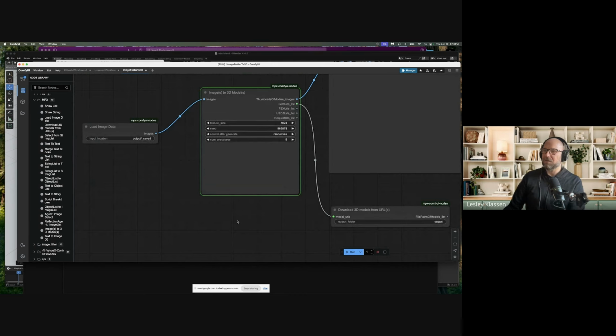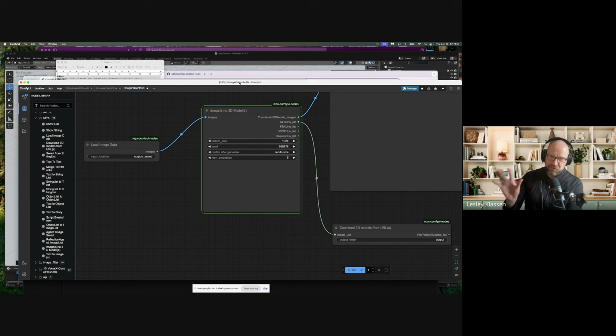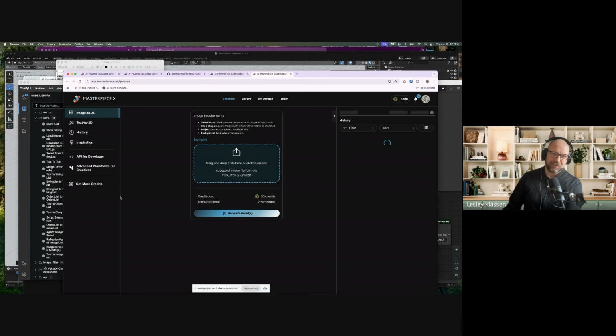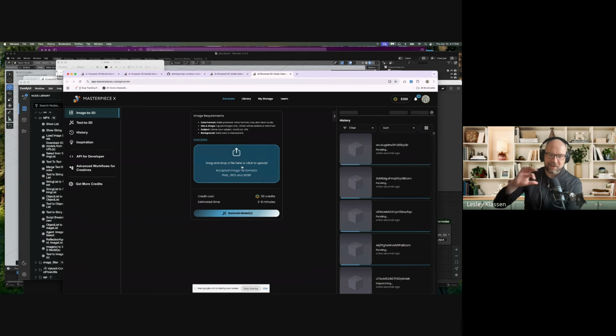And now I'm going to show you something that lets you kind of see that they're being created right now. This is optional, but I'm just doing it so you can see it, okay? We have a web app that lets you drag and drop photos in and try it out as well, but I like the Comfy nodes because you can do all this extra LLM processing, all the elements of Kitbash building.